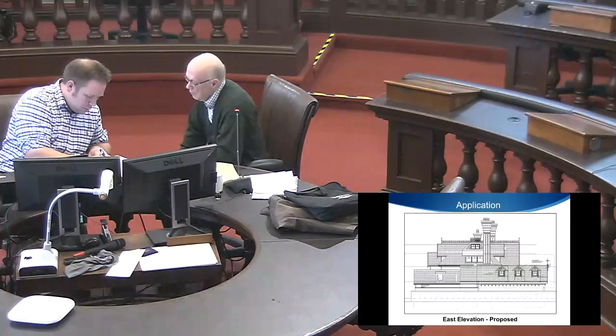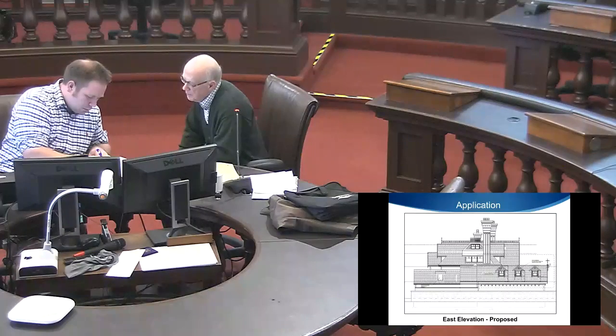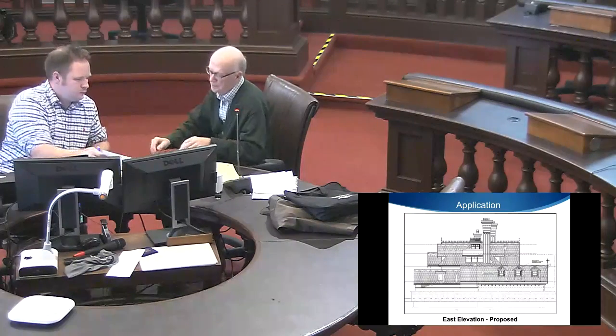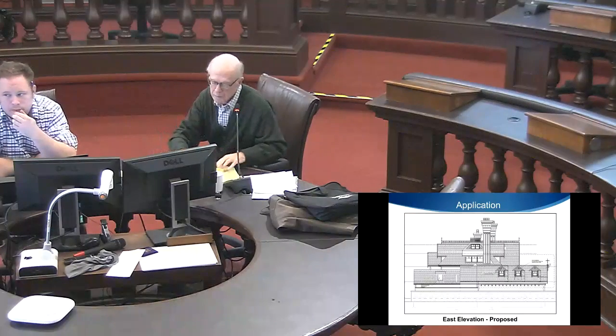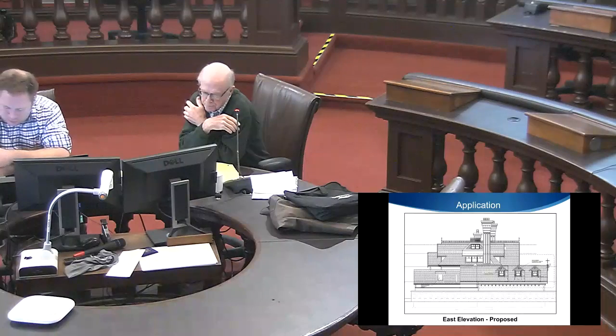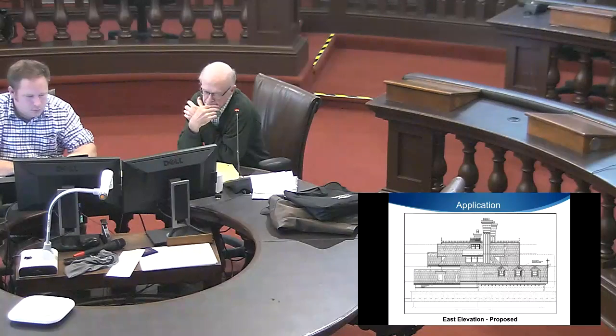So the first element of this application is the 3 new dormers on the east elevation of the garage. And these are intended to be aligned with and match the approved dormers on the west elevation. The only difference between them will be the required use of fire-rated glass. So the proposed design includes the exact same glazing and pattern as was approved on the west elevation, which are aluminum-clad windows, which comply with our section 5.3.2 windows in the Old Sydenham plan.